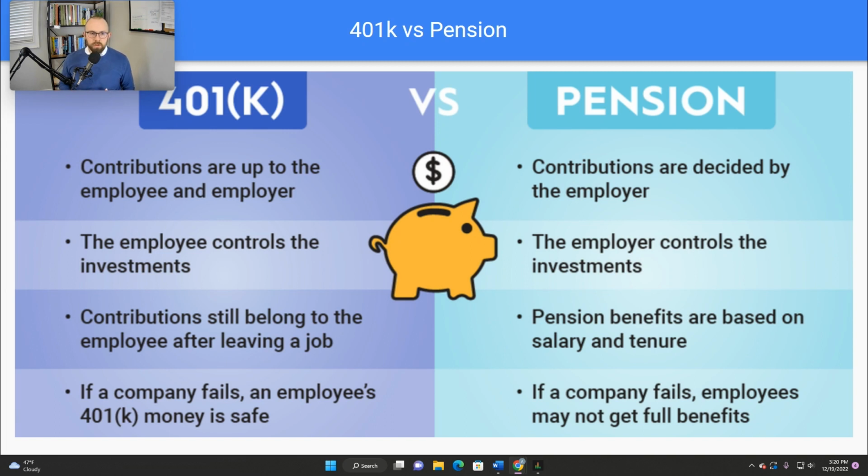Pensions are really good. My father, my grandfather, my mother, my grandmother had a pension and they loved it. And there's give and take on both sides. So here's just a couple of key differences.